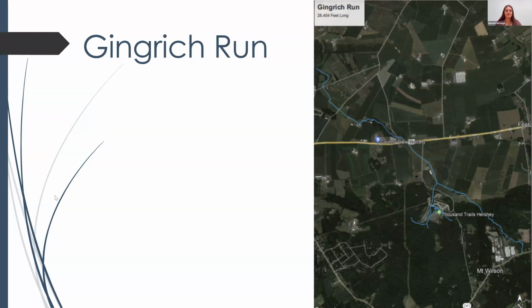So the first stream we did was Gingrich, and we created aerial maps on Google Earth, which is on the right, of the whole watershed and the stream. Next slide, please.